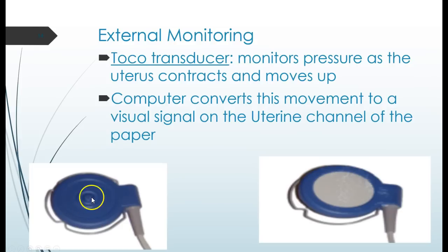So if mom turns over and kind of lays on this, we can see a big spike on the paper. That doesn't mean it's a contraction. It means there's pressure up against this. So we have to evaluate what's going on while we're looking at what's on the monitor.